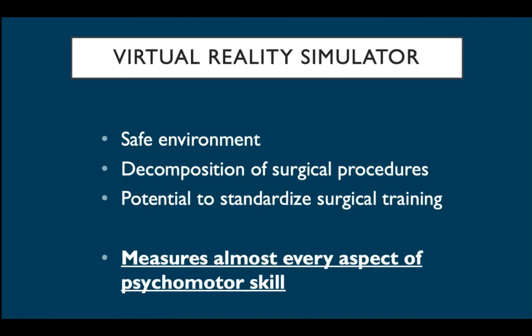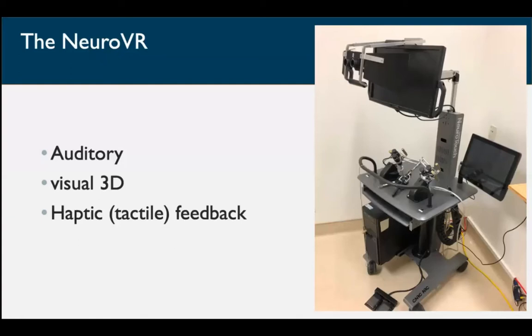And then there's the potential to standardize surgical training. I guess another one of the drawbacks is that not every patient is the same, and so if you evaluate a resident on a surgical procedure, there can be different degrees of complexity depending on the patient and what happens in the surgery. So virtual reality simulators also provide the potential to standardize all that surgical training. And then the most important thing for us, what we thought was very interesting, was that for the first time, it measures every aspect of the psychomotor skills in a resident. And so for the first time, you could actually be objective in your assessment, rather than have someone saying you're good or you're bad based on subjective measurements or opinions.